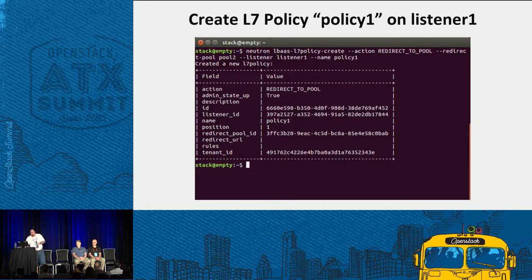listener one. And you can see here the action is to redirect to a pool, and I tell it the redirect pool I want to go to is pool two. And we're going to associate it with listener one, and we're naming it policy one.